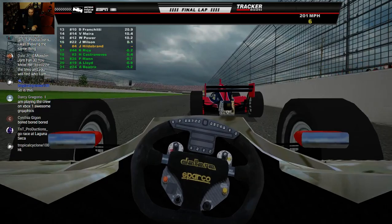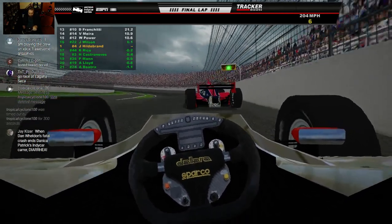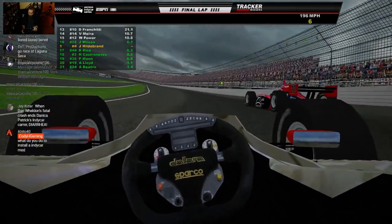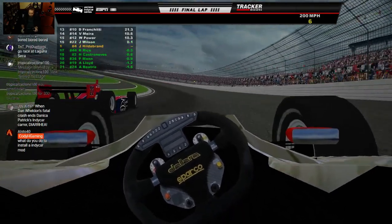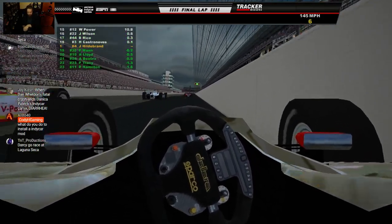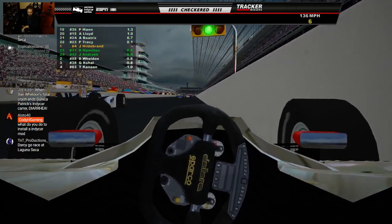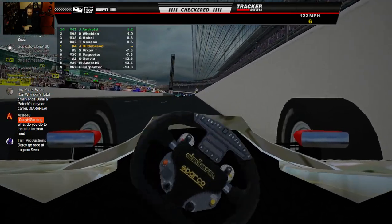Alright, so then I'll try to pass this guy on the outside these next 2 turns. Try to pass him on the outside, all of a sudden. Oh no. Keep your foot in it. And there goes Weldon.